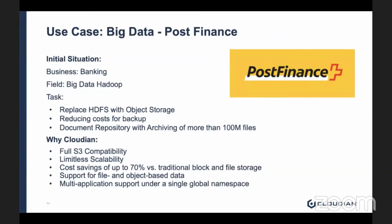The second use case is the PostFinance. It's literally the bank of the postal service in Switzerland, and they've started to put object storage on the first slide as a general secondary storage. They started with data and Hadoop, put this on there, and realized a 70% cost saving. The nice thing about there is it's now a really big document repository.